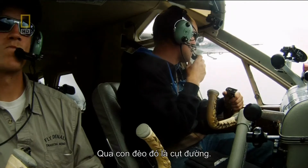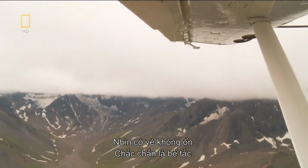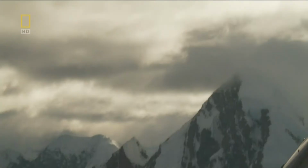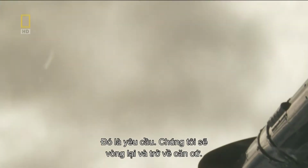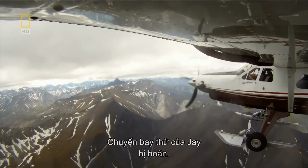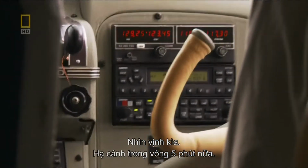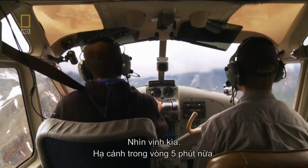It's closed down past below that pass, so yeah, it's not looking good there at all. A no-go for sure. Okay, it's your call, bud. Just gonna turn around and head back to me. Let's try again later. Jay's test flight is on hold. Heli base, 6 Tango Bravo will be on the ground in 5.